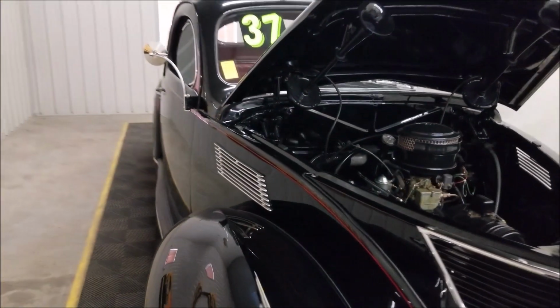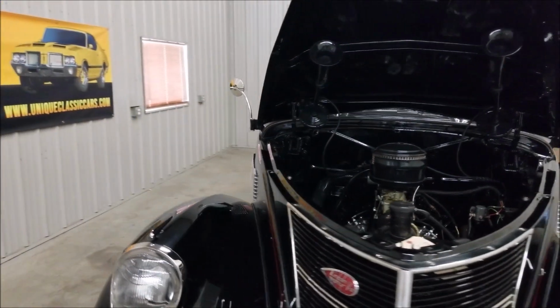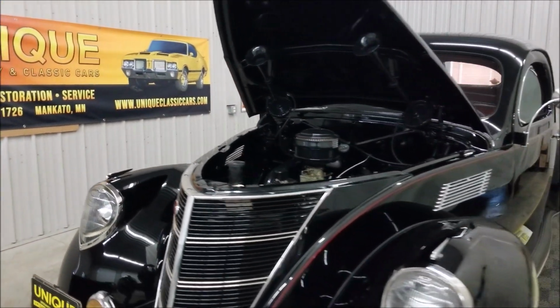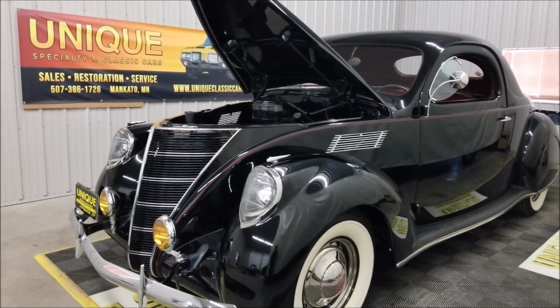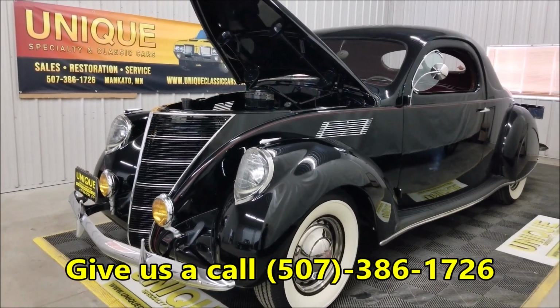So there you have it. 1937 Lincoln-Zephyr Coupe. The V12 underneath there. Recent restoration. Is now available to purchase.